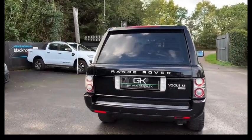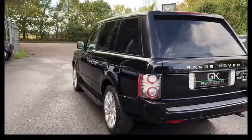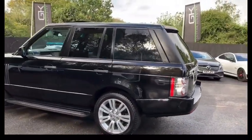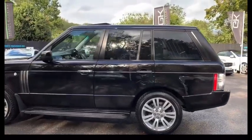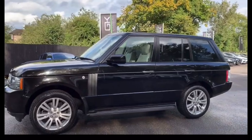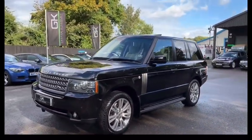Maybe your favourite ice cream is vanilla. Maybe you started your driving career in a Volkswagen Polo, in which case you probably don't have any imagination and you probably want this, a Range Rover. Now this is the most modern one you're going to get for less than £10,000, and it's not that reliable.